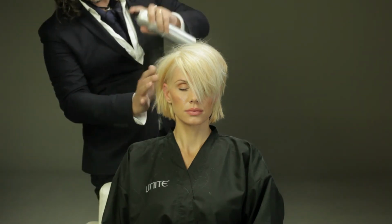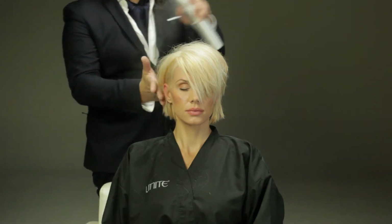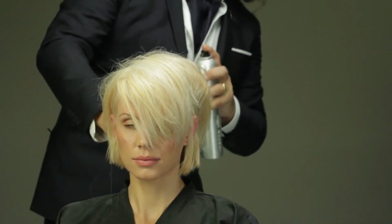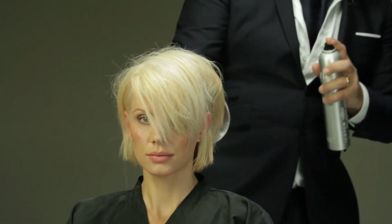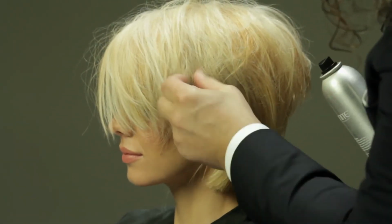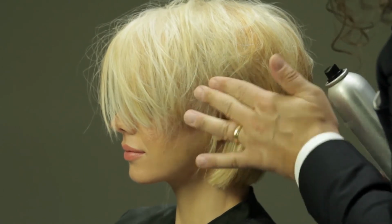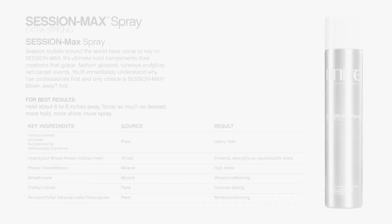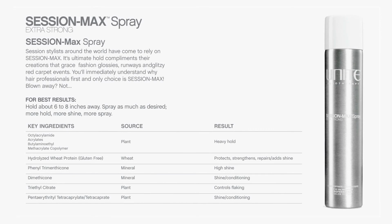Once you've used this through the hair, you'll find that the hair is set completely. You won't really want to brush through this or work with the hair afterwards. So if you are working with one of those clients that wants extremely strong hairspray, a hairspray that's going to work on her hair so it doesn't move throughout the day, Session Max is the one to work with. How does it work? The molecule from the spray that comes out is slightly larger than the other hairsprays in the line, so you get more product on the hair, more hold. So basically, Session Max, serious hairspray.